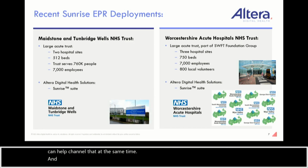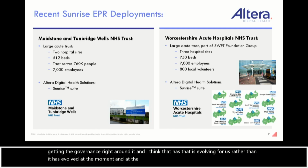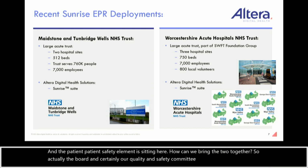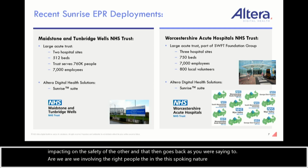I think one of the key elements of learning, certainly from a board level perspective, is getting the governance right around it. And I think that is evolving for us rather than it has evolved at the moment. As it stands, it sits almost in 2 camps. Certainly making the transition from the role I was in to this role, the key learning for me is that the governance for digital and changes is sitting here, and the patient safety element is sitting here. How can we bring the 2 together so the board and certainly our quality and safety committees, our non-executives are aware of what that is, because it feels like it sits separately, yet it isn't, because one is impacting on the safety of the other. And that then goes back, as you were saying, to are we involving the right people in the bespoking nature? Because that is absolutely the right way to go, and I know certainly talking to some of our clinicians, that's the way they want it to go.